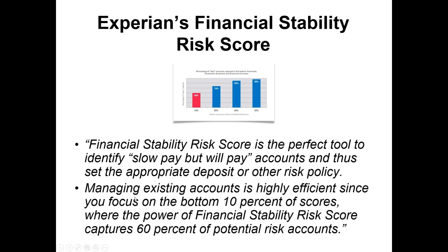Managing existing accounts is highly efficient since you focus on the bottom 10% of scores, where the power of the Financial Stability Risk Score captures 60% of potential risk accounts. This makes no sense. I get that. I'm going to explain it, and it will make perfect sense when you see why they're doing this and how they're doing it. It actually makes excellent sense.